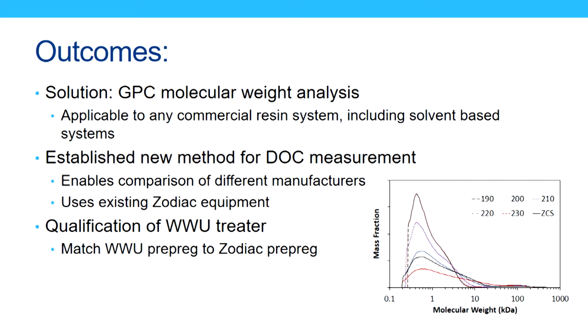The solution that we came up with was using gel permeation chromatography, which allows you to analyze the molecular weight of a polymeric material. What's cool about this is that, unlike DSC, it's applicable to pretty much any commercial resin system, including solvent-based systems like phenolic. What else is cool is that Zodiac has GPCs, so they were able to take this method that we developed and implement it immediately, just using the procedures that we came up with. So we were pretty proud of that.